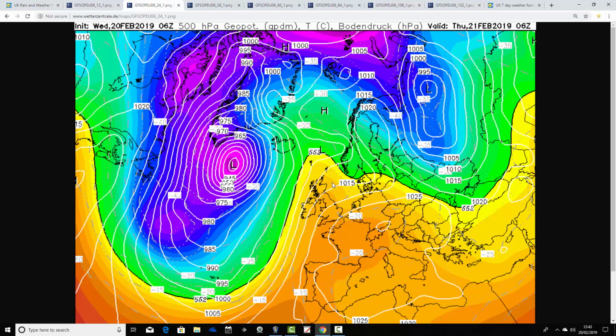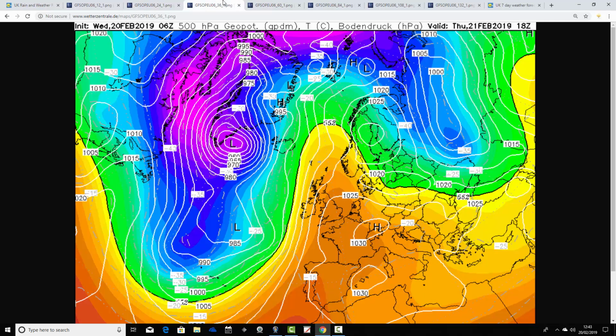Temperatures in the west will be very mild, down to around 10 degrees, 50 Fahrenheit. But further east will be a little bit cooler at around 6 or 7, but still above average for a February night.